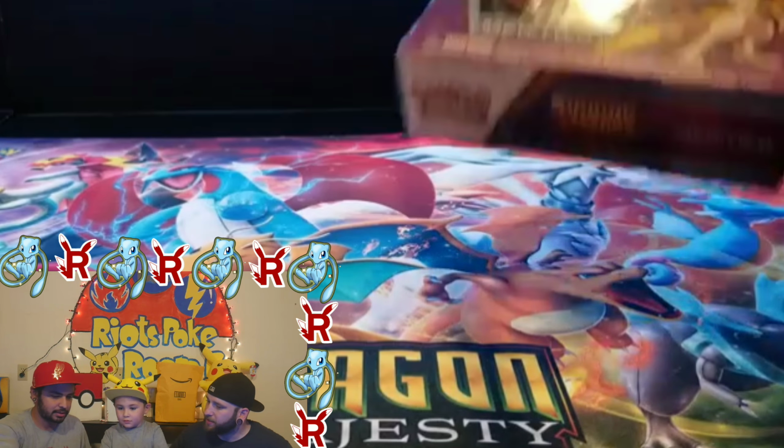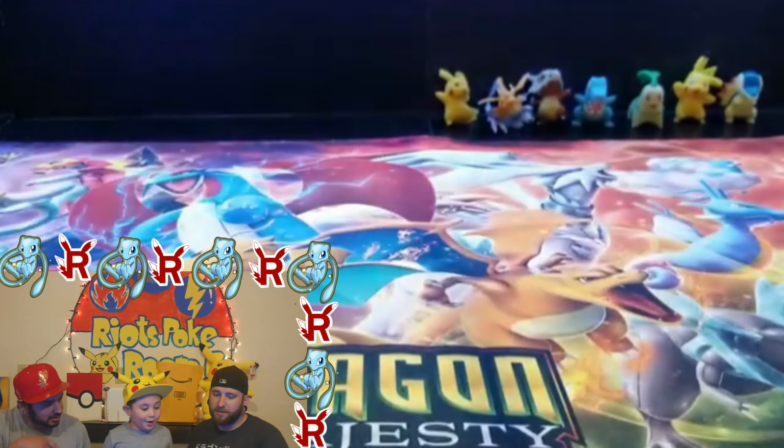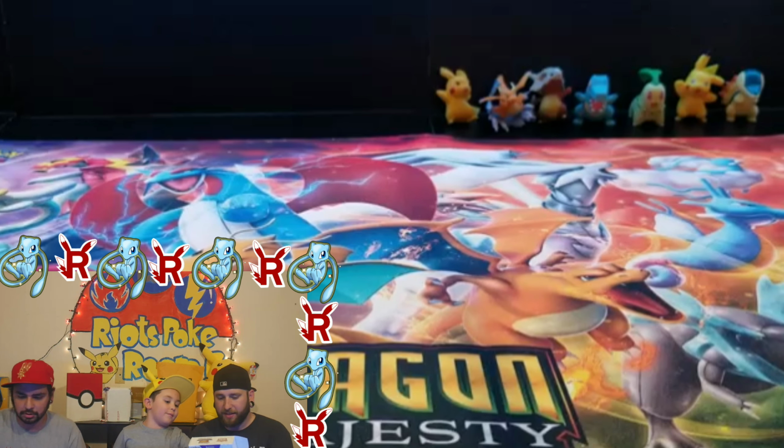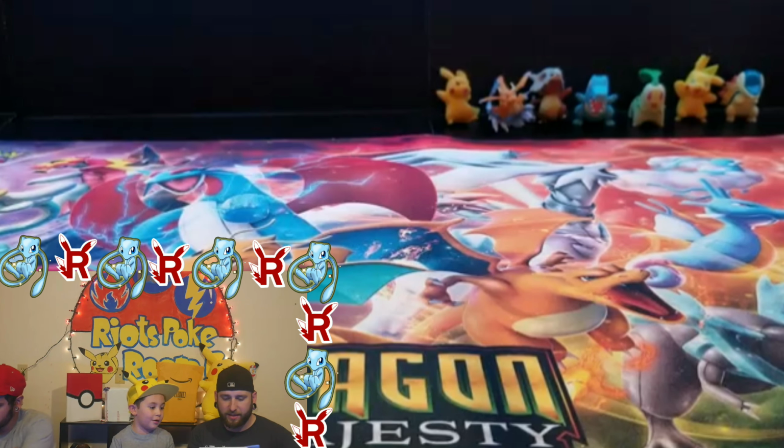Alright, well, you want to get into the pack challenges already? No, I don't want to do a pack challenge. Yeah, let's do the pack challenge. Okay. We'll do the pack challenge. I want to choose this Pokemon. Okay, that, I believe, is a secret rare. I forgot his name.